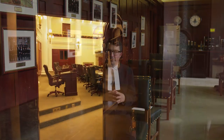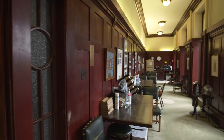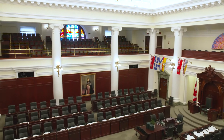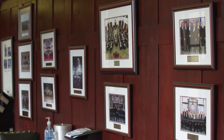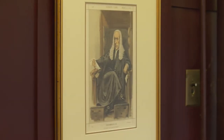Welcome to the South Members Lounge. It is a narrow room across the south end of the chamber that connects the two sides of the house, the government side and the opposition side. I call it the Peace Lounge. All members of the Legislative Assembly have access to this unique space.